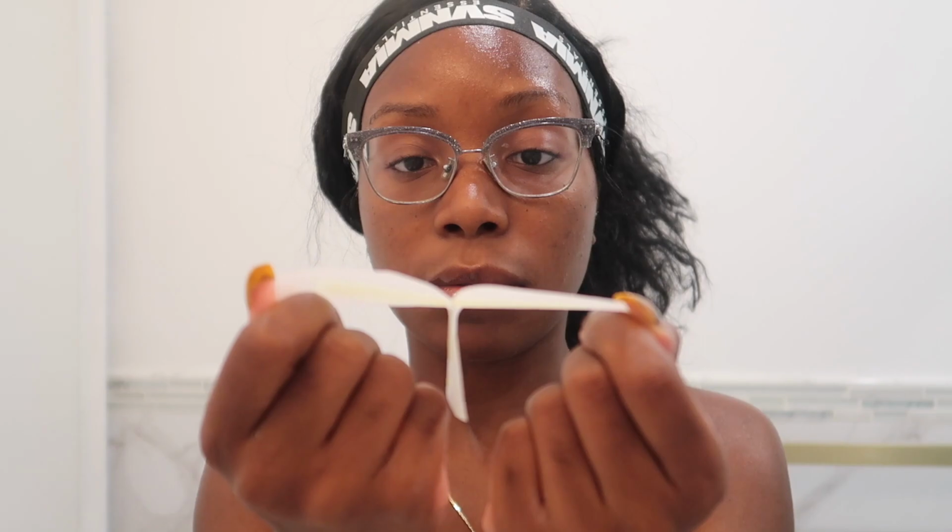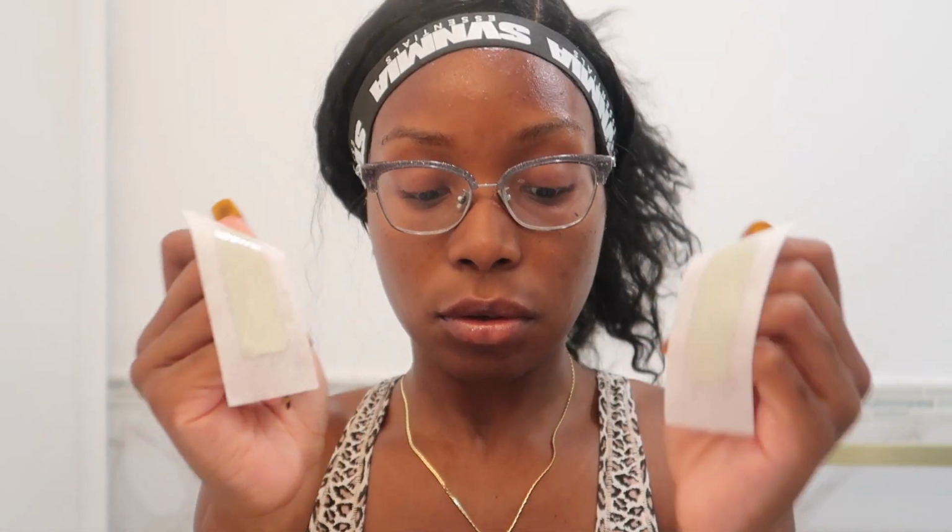Okay. These are post wax strips. So I'm honestly gonna apply it to my face. I did do my skincare not too long ago. I'm not gonna wash my face because I'm only gonna be waxing my upper lip until I can go to Sephora and get my actual razor. Let's peel it off. So I guess it's 12 and then you can use both sides. Okay.